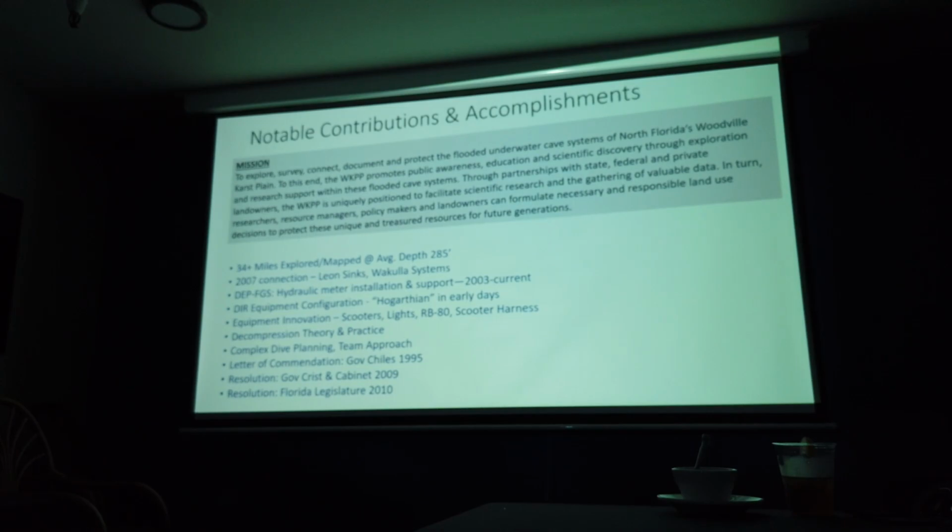And then, the state of Florida, the government, the governor, and the legislature have done some resolutions and letters of commendation, which has been good recognition for the team.